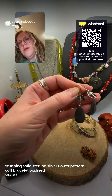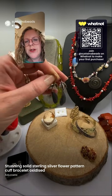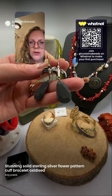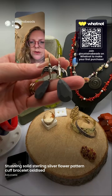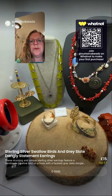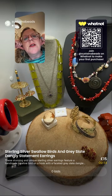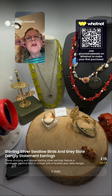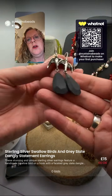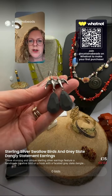The drop on them is about 5.5 centimetres, just under. Very, very unusual. And we're starting those at just £15. Hard to see in this light in my hair. That's how long they are. And all of my earrings, if they're not on new hooks, will be sterilised before posting.